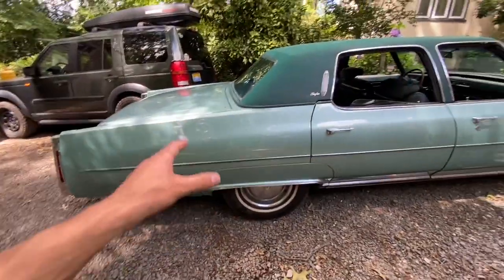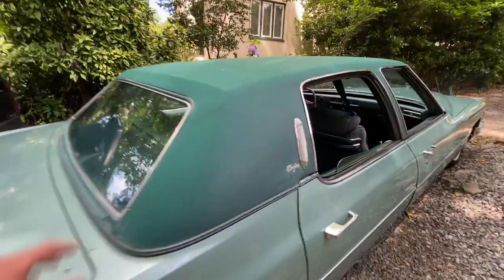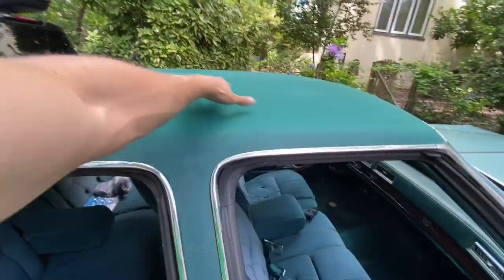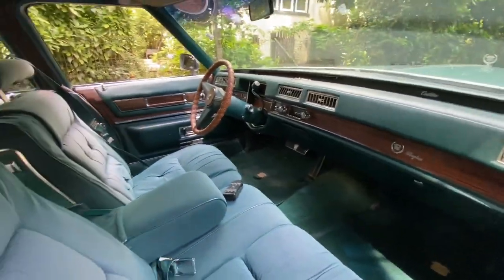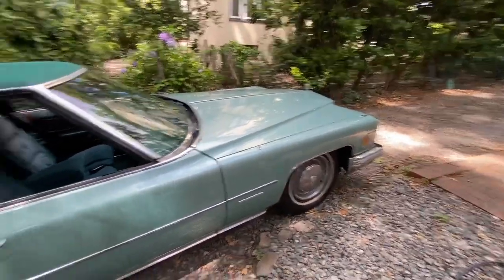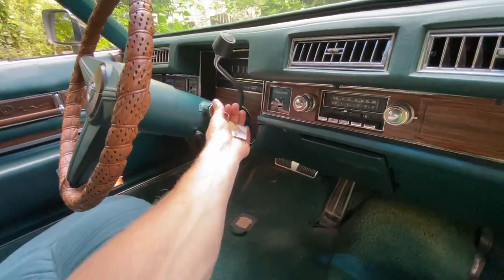And it is gorgeous. I mean, look at the paint. It's not even missing these little plastic fins that are gone. Even the top is okay. And again, this is a Brougham edition, so it's got the top on it, and there's a couple little imperfections, but not too bad. Velour cloth interior, wood trim, air conditioning, tilt steering wheel, power windows, power seats, power antenna, no sunroof. I mean, what more could you want? Honestly, it's immaculate. It's gorgeous. Let me just fire it up for you.